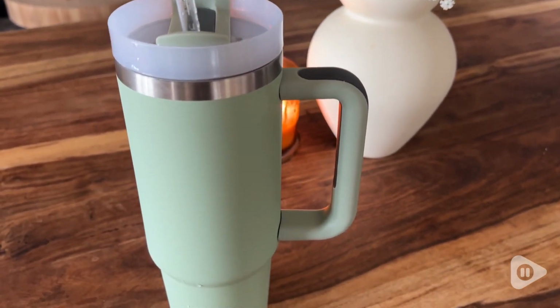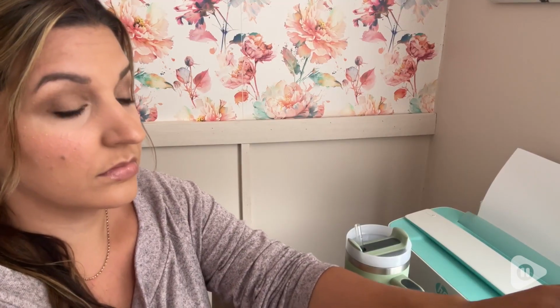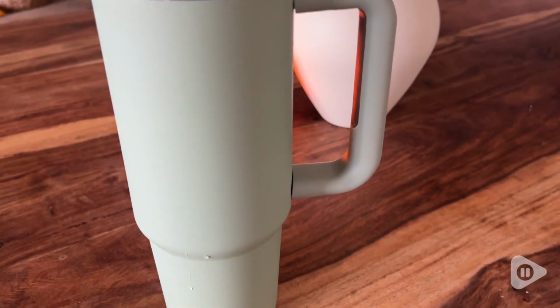Now, if you're also trying to up your water intake, you know how important a great tumbler is. This one is from YOUEXPERT. It has been my go-to and I absolutely love it. There's a few things that I look for in a tumbler. First of all, it has to be pretty. Now, I know that's not important for everybody, but for me, having something that looks nice makes me want to have it with me everywhere.